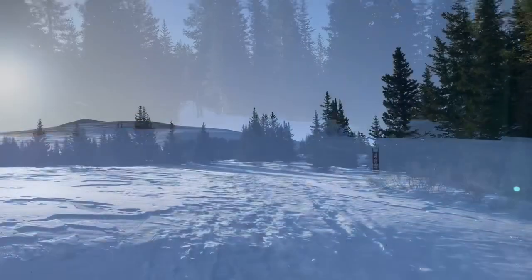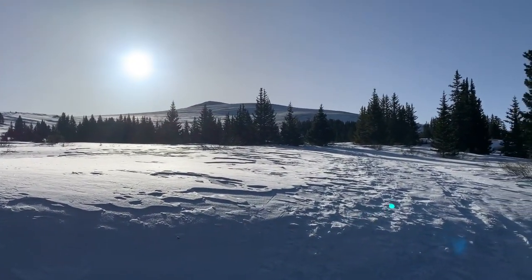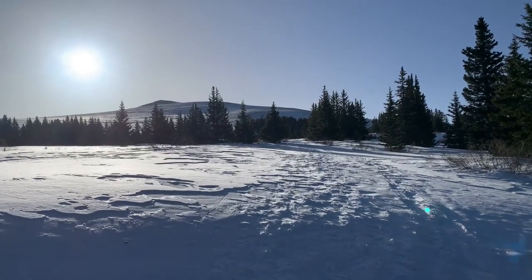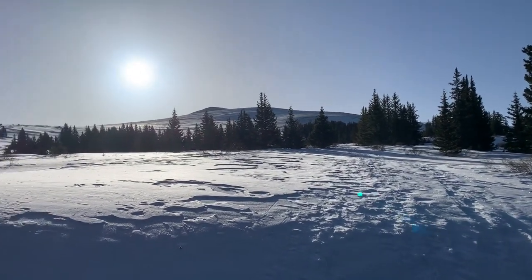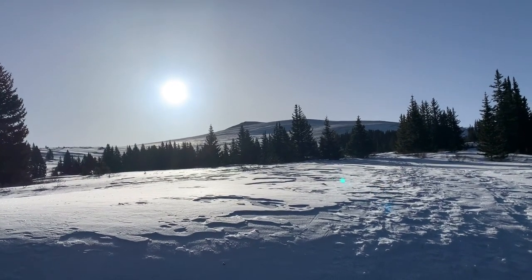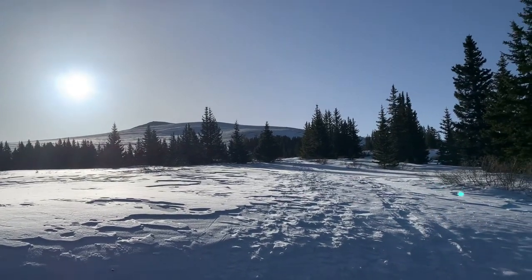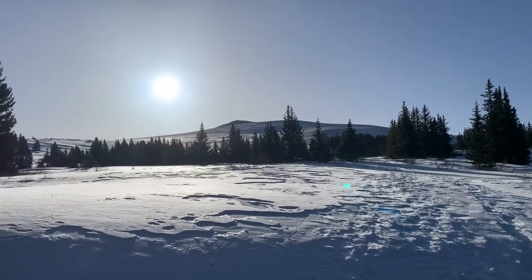Right on up. I think I've maybe gone a quarter mile, half mile at the most. I'm already breaking through the trees, almost a tree line already. And that first point, I believe that's where we're headed to first. I think we're gonna make our way up this ridge there to that point.